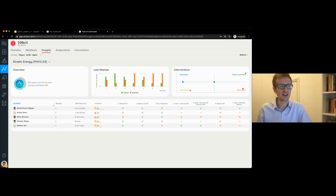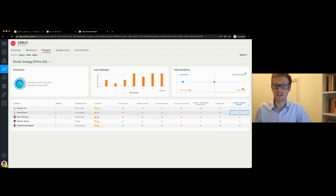And actually, if I click on the question level analysis, I can see that students begin to tail off at question 4, where nearly all of them got it wrong. And that continues as a theme right through to question 7. And what this is showing you is actually what type of questions the students are struggling with. So kinetic energy is obviously something which requires an understanding of what kinetic energy is. So they have to describe kinetic energy and then refer to objects with kinetic energy, such as a pendulum. But we can see that then it introduces elements of mathematics, so calculating kinetic energy. They have 2 questions, relative kinetic energy, and also calculating velocity.